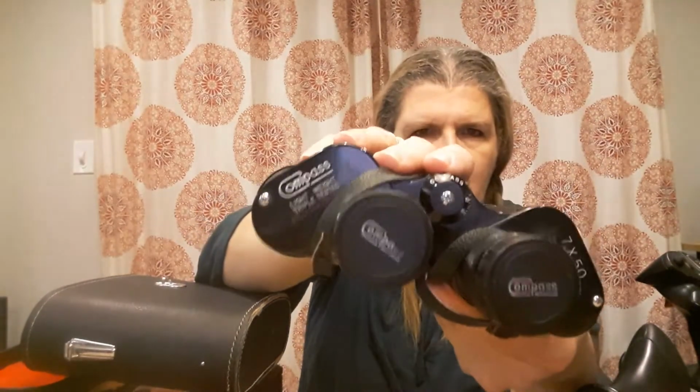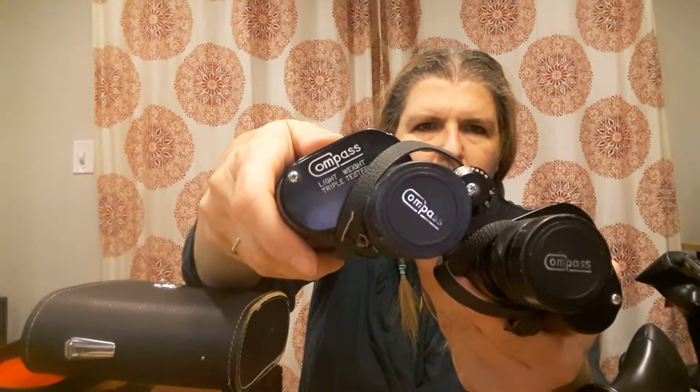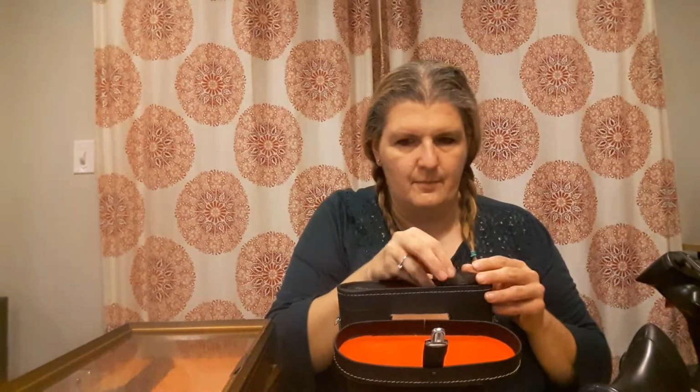Pretty hefty too. We had a little hard time trying to look it up, but here's the brand name of it right there. Compass. This was a really, really good find, and I could not believe that we actually found it at a Goodwill store. So, binoculars, and the case is immaculate and clean. So, let me just put that away. Oops, I almost lost it.